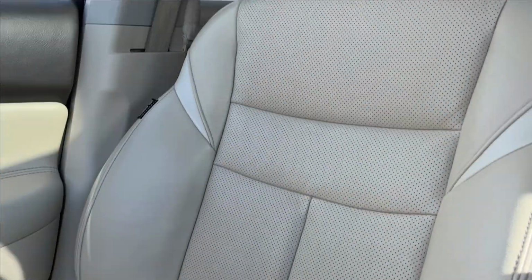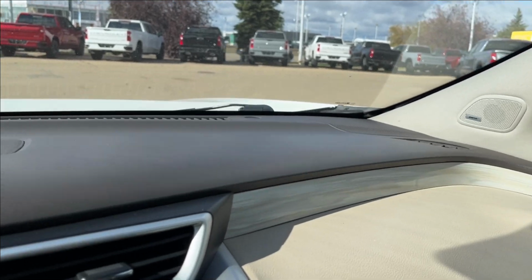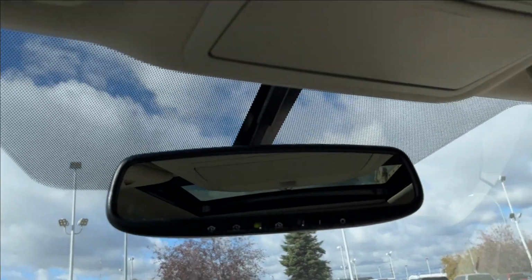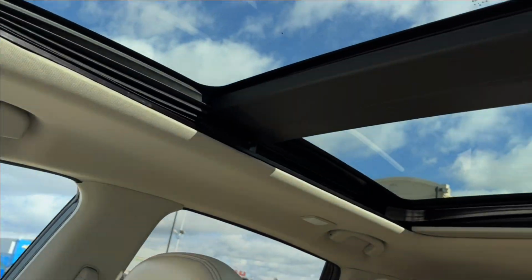Passenger side, same finish. Power adjustable as well. You can have that wood go all the way across. The brown up top. The Bose speaker sound system. We'll get up here to the reading lamps as well as sunglass case holder and your panoramic sunroof.